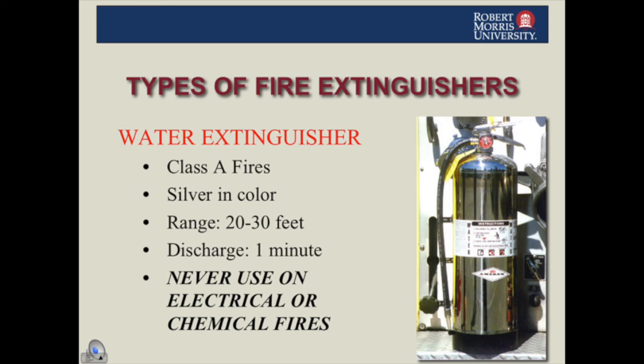Water extinguishers. These are appropriate for Class A fires. They are silver in color and have an effective range of 20 to 30 feet. They can be discharged for up to 1 minute. It's important to remember that you never use this on an electrical or chemical fire.